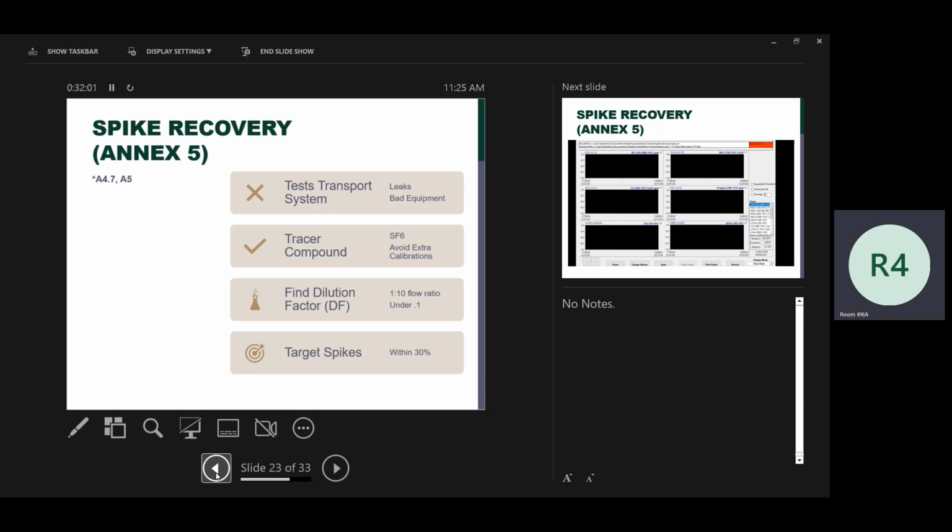This is another thing that we've seen in some of our third-party report audits. It's the spike recovery. Spike recovery is a really, really important part of the FTIR analysis and test method. And what it shows is adequate transport of your analytes of interest. So why is a spike recovery important?